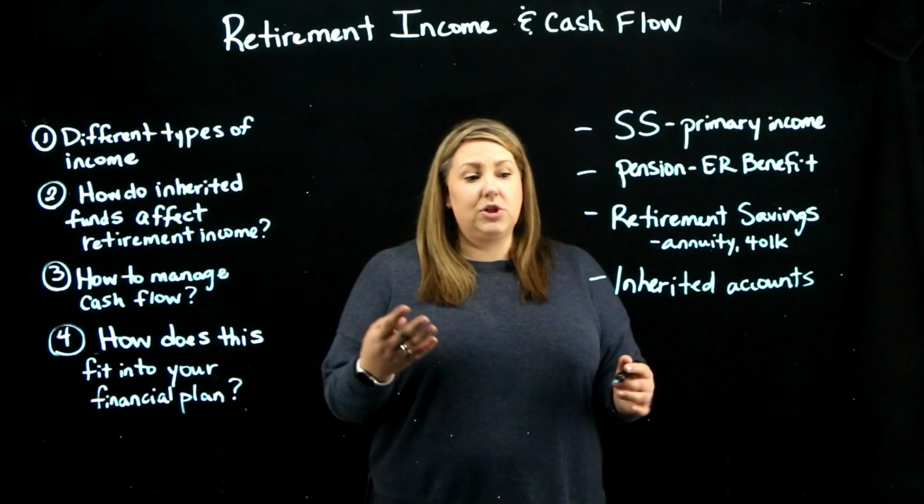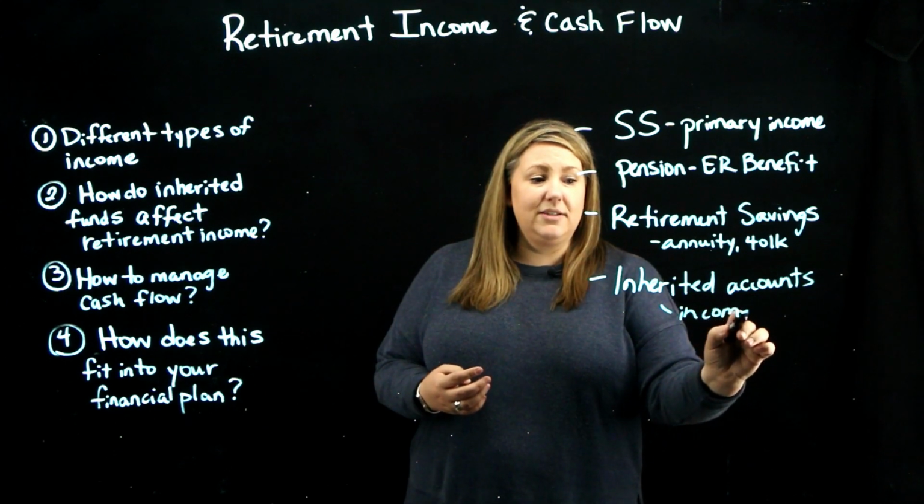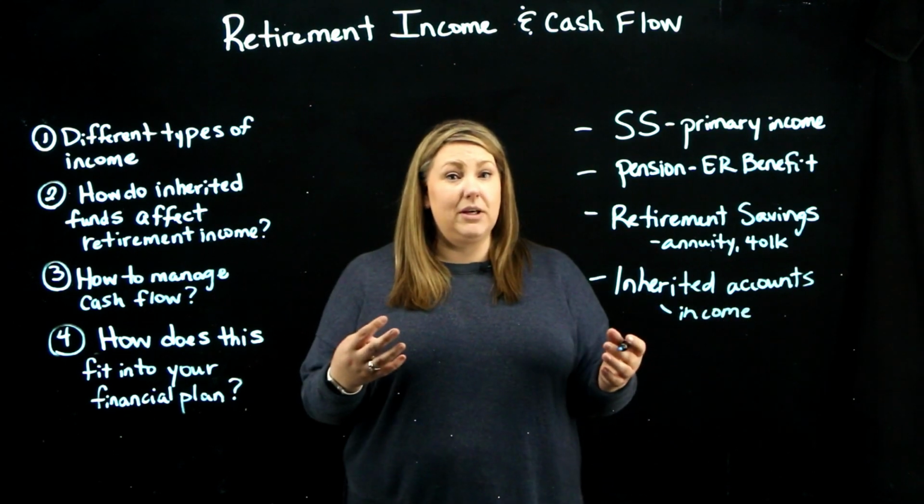Now the reason that I mention this as income in retirement is because these inherited accounts could literally be giving you income.